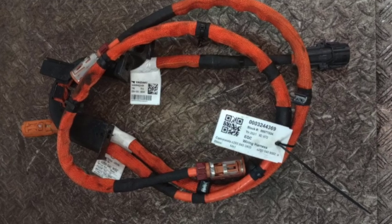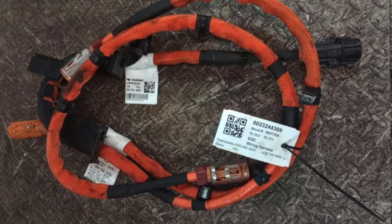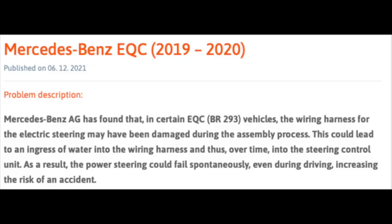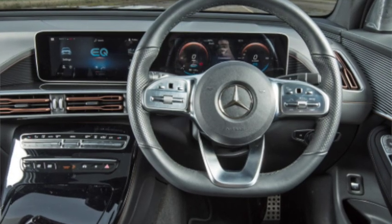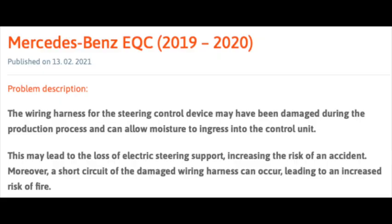If you have a 2019 through 2020 EQC, they're notifying as BR293 vehicles. Their wiring harness could have been damaged during the assembly process, and this would also let water in, and over time this can let the steering control module unit fail. So you lose your power steering. This is another problem with the steering. So honestly, if you have this one, get it checked.